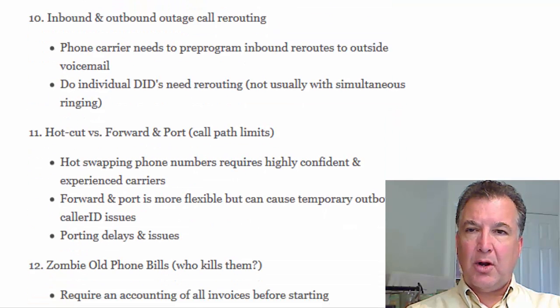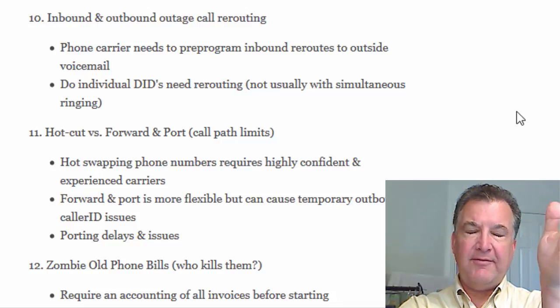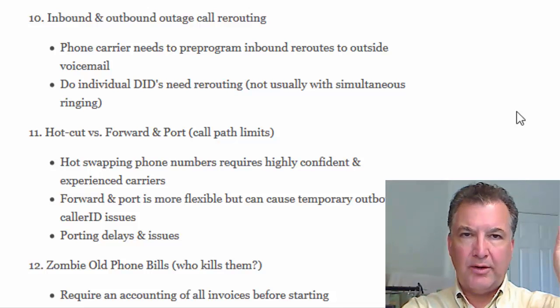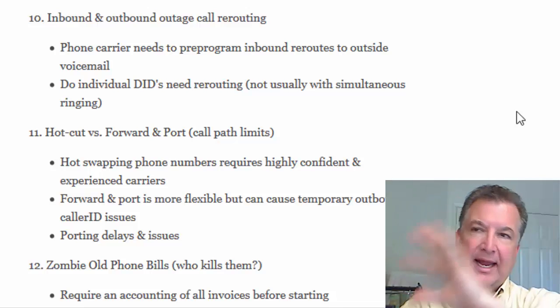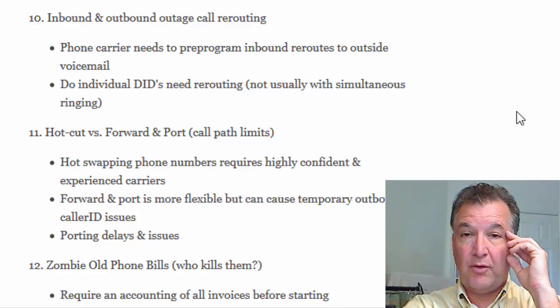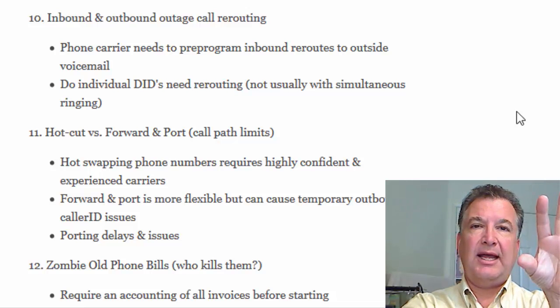Inbound and outbound call routing. Now, if you've got hosted VoIP phone service, you've already kind of told your phone company what you want to have happen if you lose power to your building. Generally, that call comes into the hosted VoIP provider's cloud, and if all the power is out, it knows where to send it. If everyone's got a DID number and the phone isn't working, it'll just go to whatever voicemail you have programmed. But you want to pre-plan that in advance, okay?